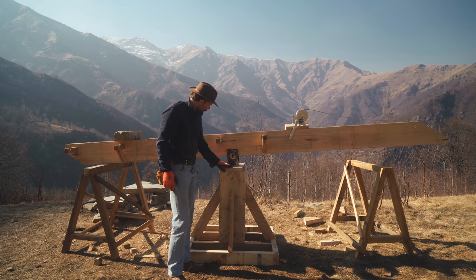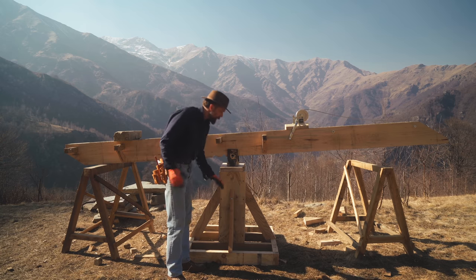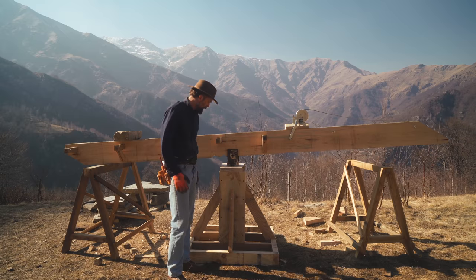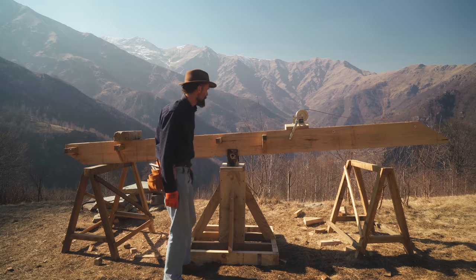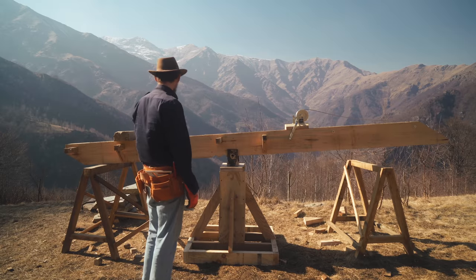And then I might need to reinforce this part. Just have to see, I might need to reinforce these diagonals so it really cannot do this. And this has to be attached to this one, which I haven't done yet, so a few things to do, but it looks good.